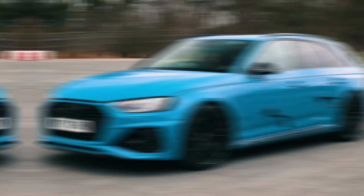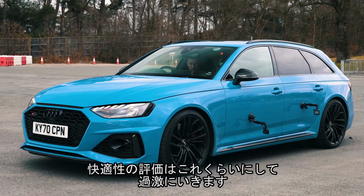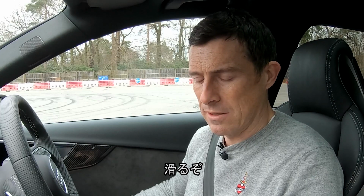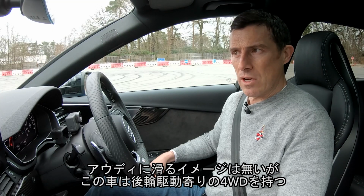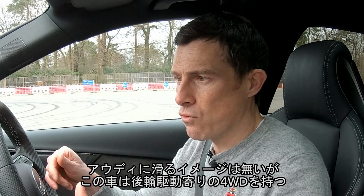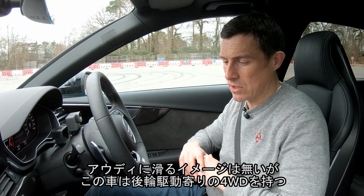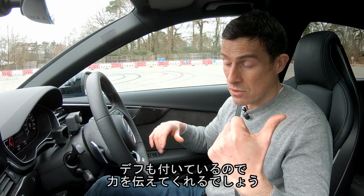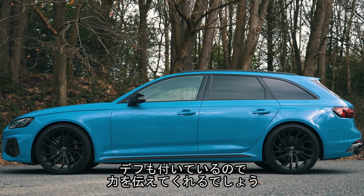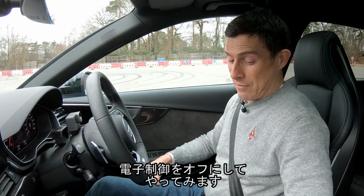Well, almost. Now I'm going to take the RS4 out of its comfort zone, because sometimes with these cars you want to do some behaving badly, some skids, some sliding around, and that isn't really Audi's forte, is it? However, this RS4 does have a rear drive biased all-wheel drive system and a rear differential, so it should be able to send torque to the wheel with the most grip for decent traction. Got stability, which I can turn all the way off. Let's give it a go, see what happens.